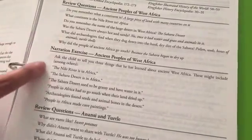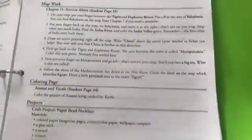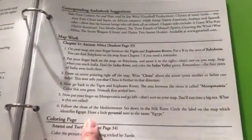So you have review questions, then you have narration exercises, so you can repeat these together, and then you have other review questions. If you're doing a whole entire chapter, I would usually do the whole chapter and then go back and review all the questions, or you can divide the chapter up into 2 or 3 sittings. So that is that.